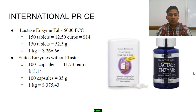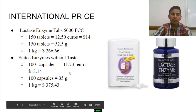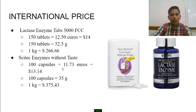Calculating in relation to the previous data, this corresponds to 266.66. The other product was the scientific enzyme without taste, that is 100 capsules, and this is equal to 11.73 euros, which is equal to $13.14, and this is equal to 35 grams. And this corresponds to a conversion of 375.43. So we evidence that the price is around 200 and 300.